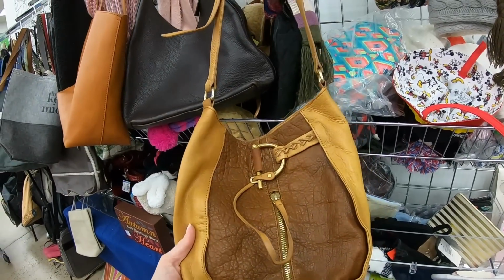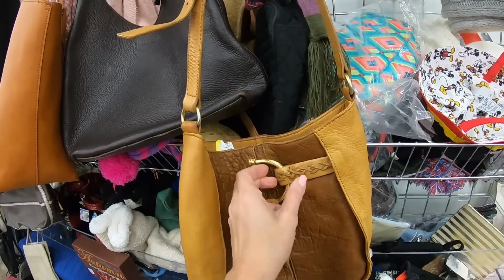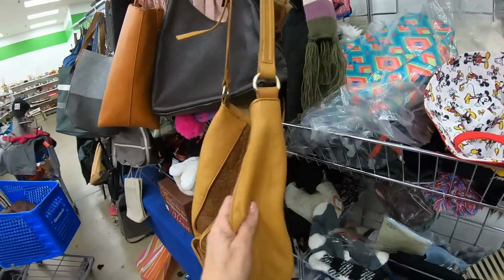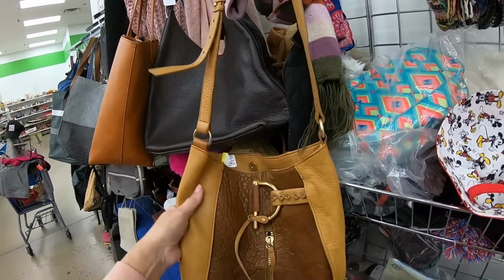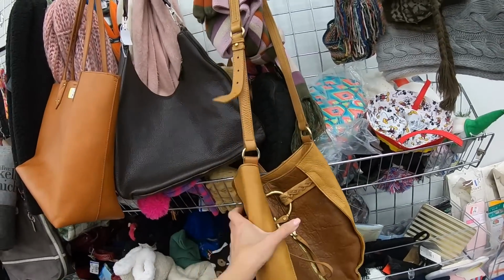And then we come to this bag. Now, this bag is too small for me, but right away I recognize all the detail. Look at the hardware, the braided trim, zipper tab pull, soft leather. This is Kelsey Dagger, and what do they want for it? $4.99. So we're gonna go ahead and take that one. Genuine leather. This should bring a solid 40.